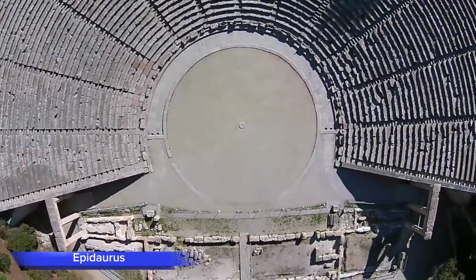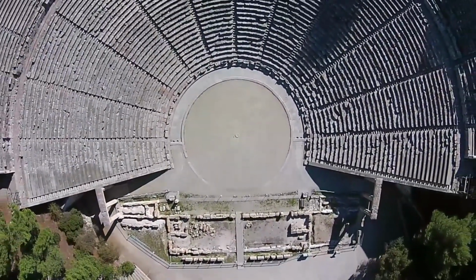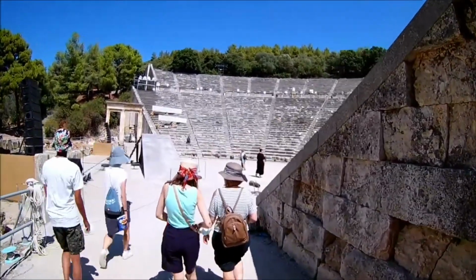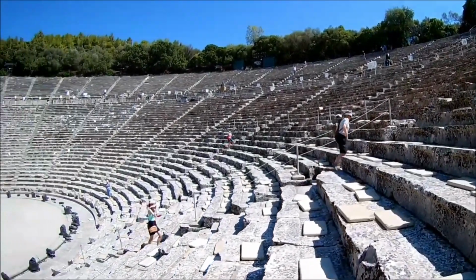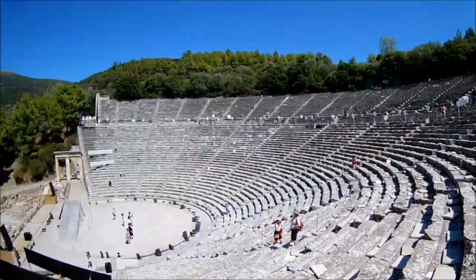Pausanias, the Greek geographer, hailed Epidaurus for its symmetrical and aesthetically pleasing theater. Built in the 4th century BC, it can accommodate around 13,000 to 14,000 spectators and remains remarkably well preserved. Its acoustics are renowned, making it the most perfect ancient Greek theater in terms of sound quality.